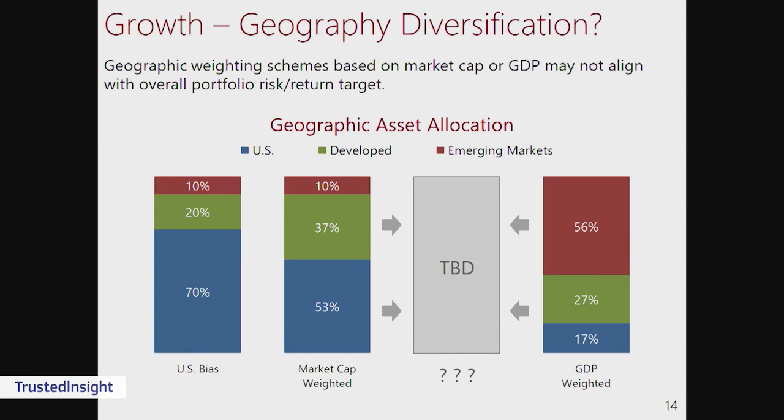So what happened to our geographic mix? The second from the left is the market cap weight that many of us would sort of start with as a metric. The red bar at the top being EM, developed, and US is the 53%. We considered going to GDP weighted, until we did the math and found out that more than half the portfolio would be in strange places. So this is a TBD for us.